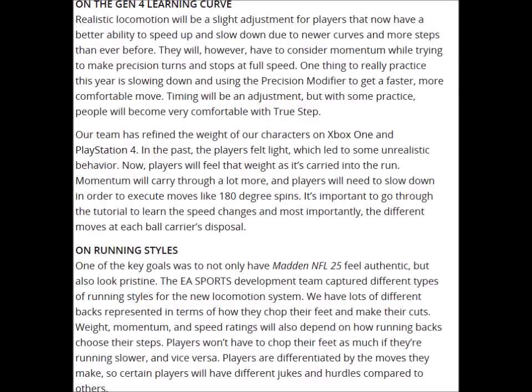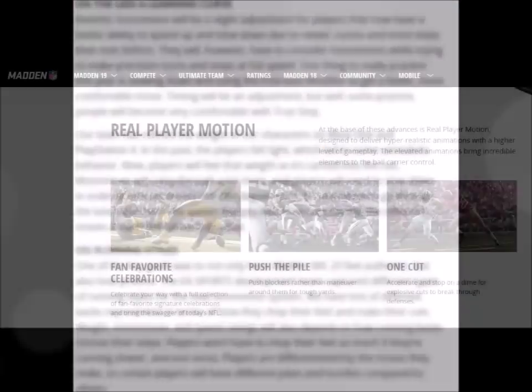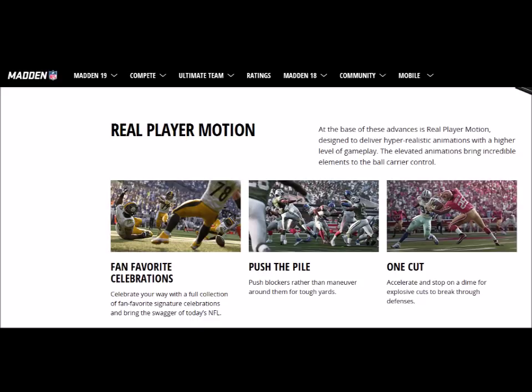Now, I lead with that because I want to also take a look at what they went on to say about the learning curve. That because of this, there was going to be a learning curve that a player would have to learn to understand the ability of speeding up and slowing down due to the new curves and more steps. And they also talked about the running style, that one of the key goals was to have Madden 25 feel authentic but look pristine. And they captured different types of running styles for the new locomotion system. They had lots of different backs represented in terms of how they chop their feet, make their cuts. Weight, momentum, and speed ratings will also depend how a running back chooses their steps. Players won't have to chop their feet as much if they're running slower, vice versa. And players are differentiated by the moves they make, so certain players will have the ability to have different jukes and hurdles compared to others.